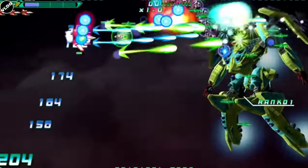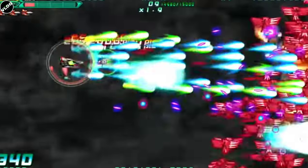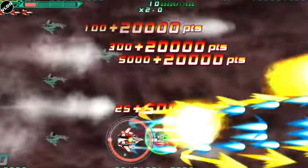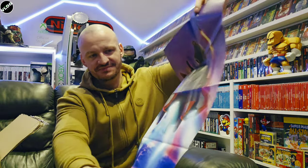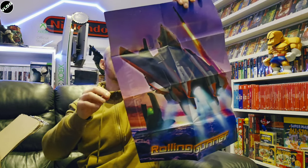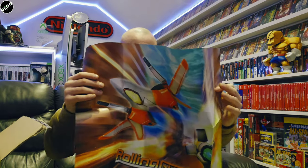Like I said, it's just one of those games that really makes me want to play it. Some shmups I'm kind of on the fence about. A lot of the bullet hells and stuff aren't really my bag, but this one, as soon as I saw it, I thought, yeah, that could be something that I enjoy. Similar to Drainus, I really enjoyed that as well. And a nice poster. We've got Rolling Gunner, so there's a vertical poster and a horizontal one as well.